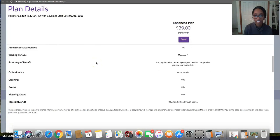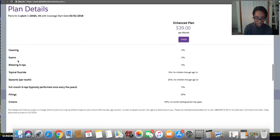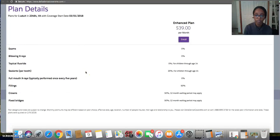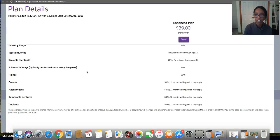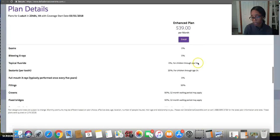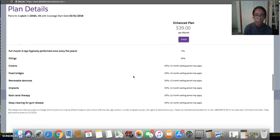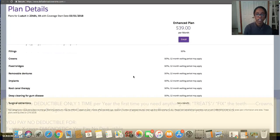All right. Same thing for exams. That's diagnosing. They're just letting you know what's going on. X-rays, no percentage here. And topical fluoride treatments and fillers, insurance usually covers or helps out when it's for children and there's always an age limit. This may differ for other insurances. So I'm just going to skip over that for now, but I really want to help you understand when you have to pay the deductible, right?